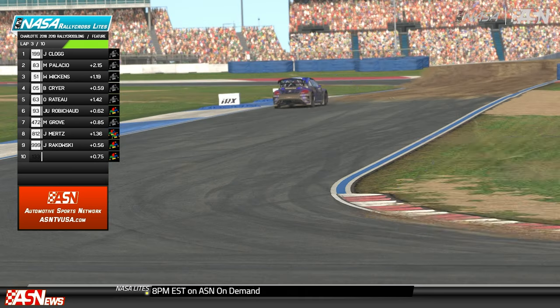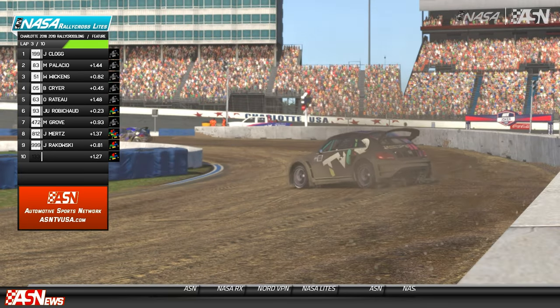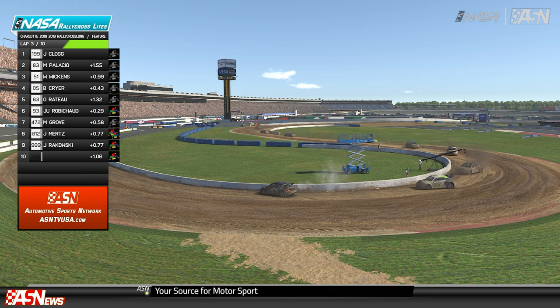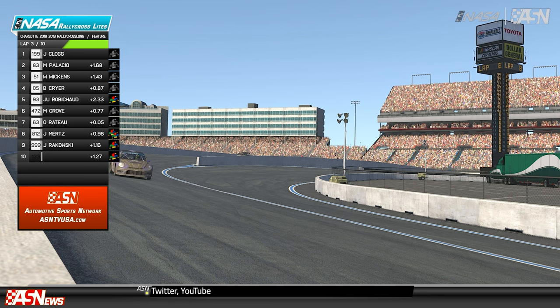Clog pulling away from Palacio. The last lap is a 44.858 to a 45.3. The squabbling that Palacio had to do was not beneficial in the slightest. On lap number three, no jokers from the top four. Olivier Rateau sits in the fifth position as he has not jokered yet. Now he will in the 63.